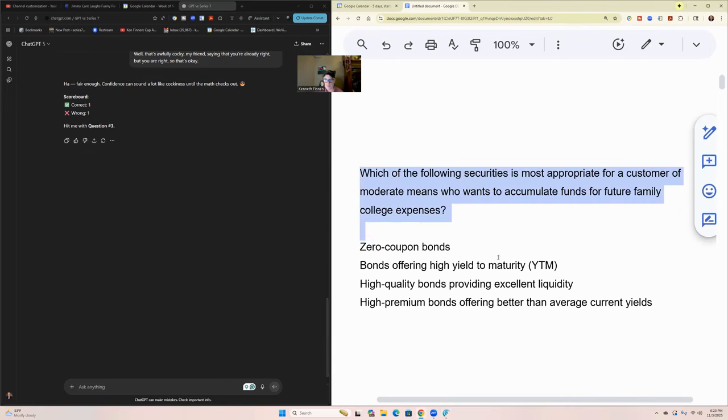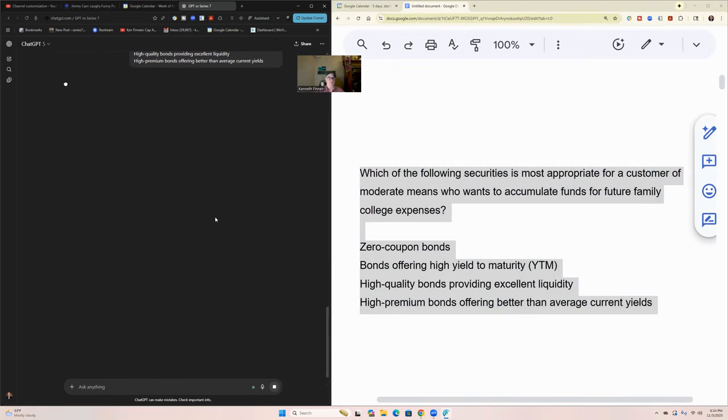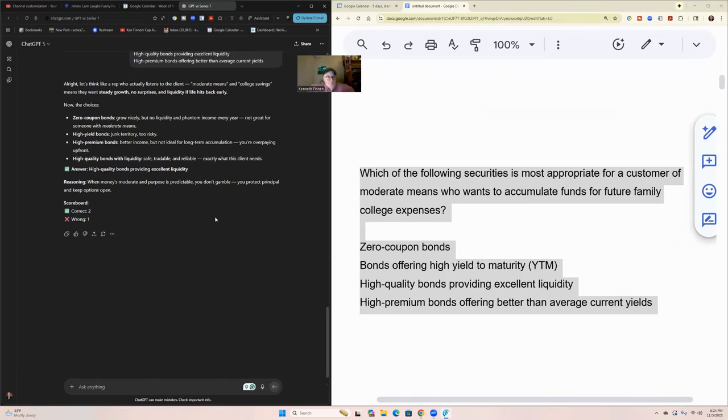No messing around. Here we go. Which of the following securities is most appropriate for a customer of moderate means who wants to accumulate funds for future family college expenses? A, zero coupon bonds. B, bonds offering high yield to maturity. C, high quality bonds providing excellent liquidity. D, high premium bonds offering better than average current yields. Let's see what GPT says. I think it's a female voice when I play the voice. All right, let's think like a rep.